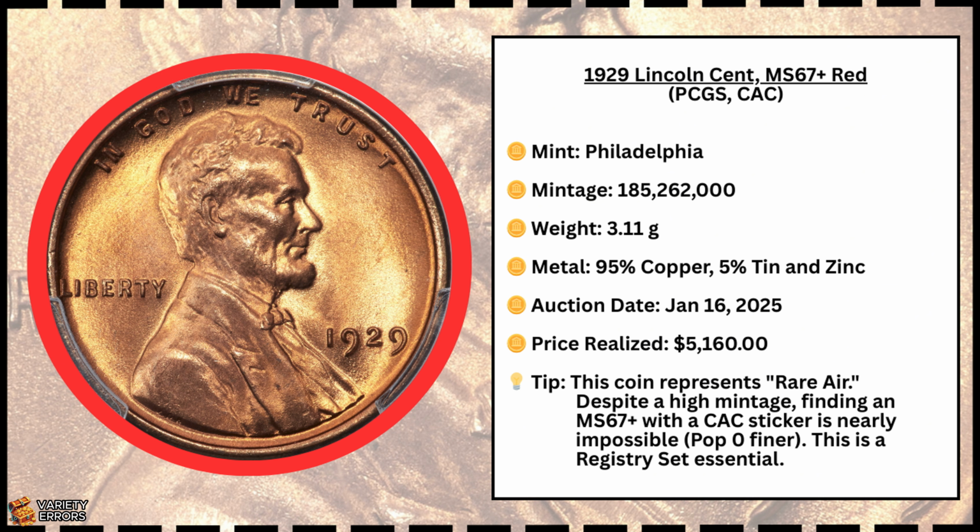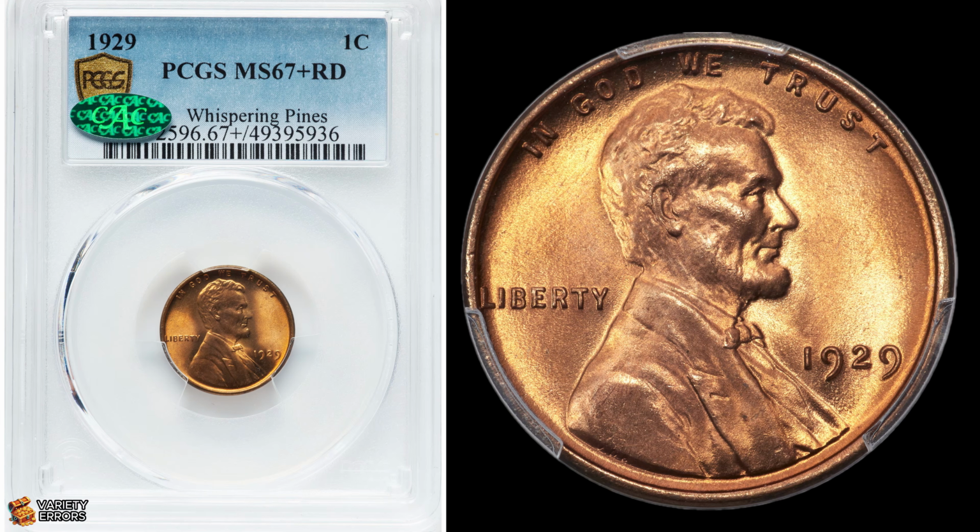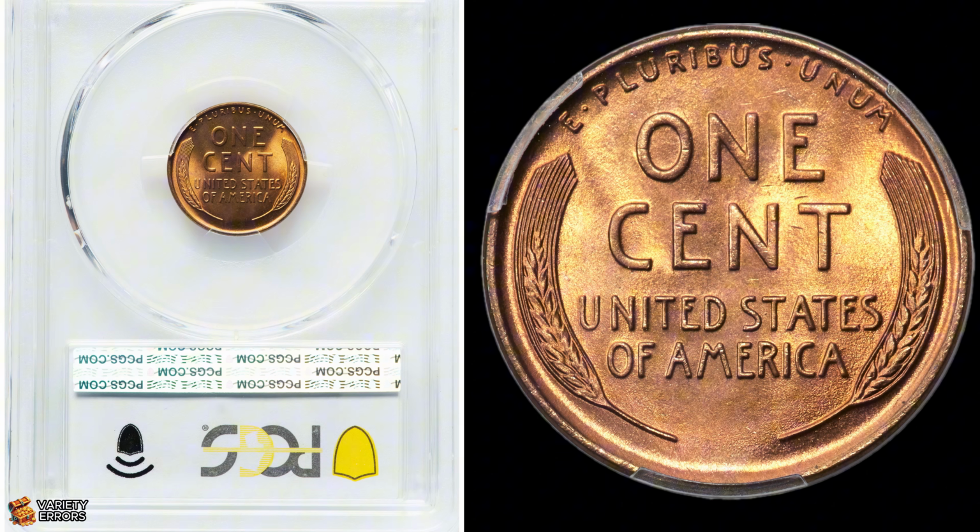This coin earned the plus designation, meaning it is at the very high end of the grade. And the CAC green sticker certifies quality. The population report explains the price. There are 0 coins finer than this one. When you are building a registry set and competing for the #1 spot, you cannot improve upon this coin.